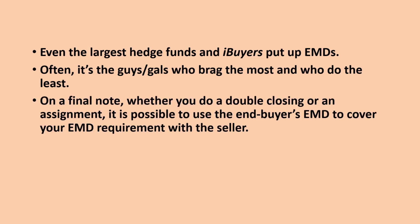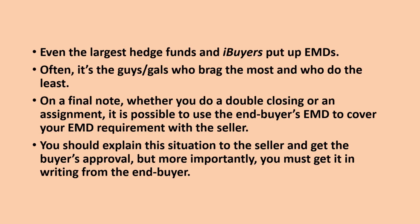On a final note, whether you do a double closing or an assignment, it is possible to use the end buyer's earnest money deposit to cover your earnest money deposit requirement with the seller. You should explain the situation to the seller and get the buyer's approval. But more importantly, you must get it in writing from the end buyer.